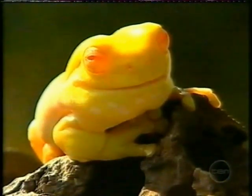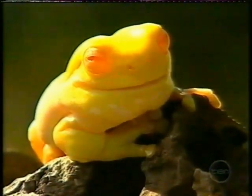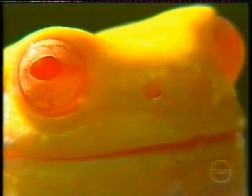This frog is called a Luteno green tree frog. The bright colour warns other animals not to eat it. It's very bright.